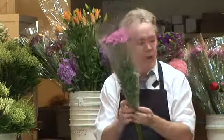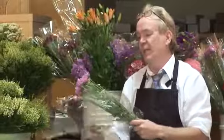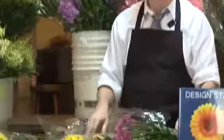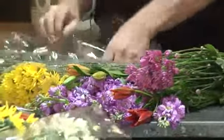You're going to learn how to open flowers like a pro. In other words, you don't want to pull them down like this. You're going to take your piece of cellophane, your scissors rather, and cut this open and release your flowers out the top. So open up your cellophane like that and release all your flowers, and just spread them out on your table.